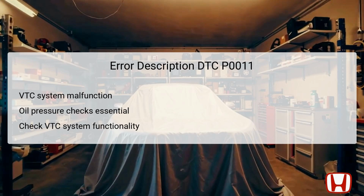The DTC P0011 indicates a malfunction within the variable timing control VTC system in the Honda Civic. The VTC system involves several components, primarily the VTC control valve and filter, which are located within the engine's timing chain assembly area. The role of the VTC system is to adjust the timing of the camshaft to improve engine performance. When this system malfunctions, it may lead to issues such as reduced engine efficiency or increased emissions, prompting the need for a thorough diagnostic approach. This DTC often surfaces due to issues with oil pressure or filter clogging, which can impede the operation of the VTC mechanism, necessitating various checks as outlined in the troubleshooting guide.